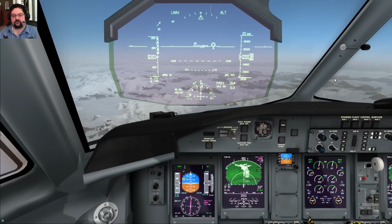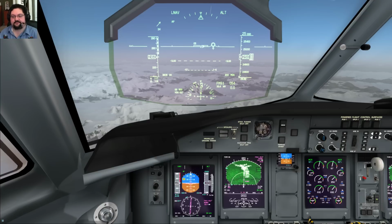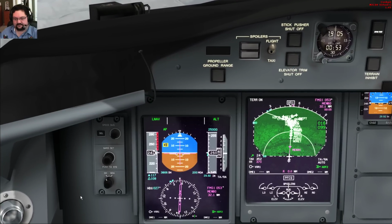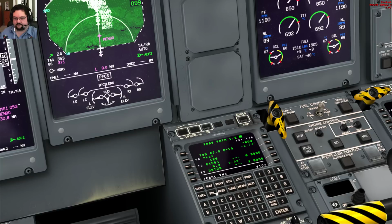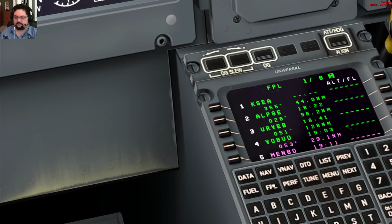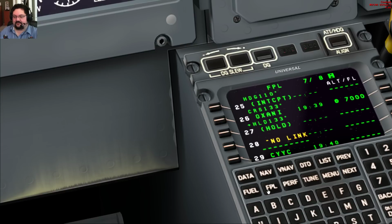Pretty cold looking out there. It is January. We are in the far north of Canada, going to an airport that's 3,200 feet above sea level. (3,600 feet).